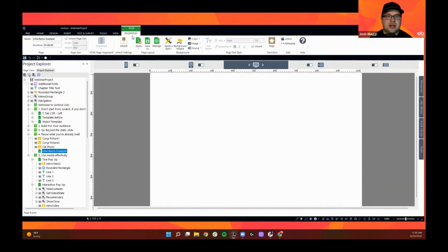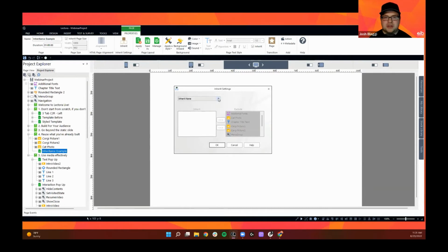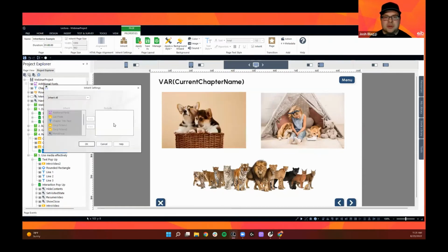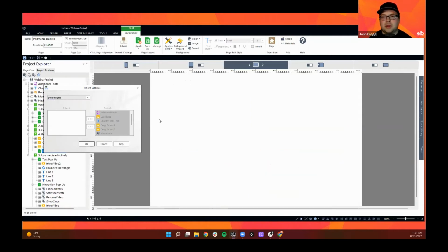So when you come over to the page properties tab, you can click on inherit, and you have a few different options here. It's either going to inherit all the objects from the parents, so from that project level, as well as from the chapter level, which is where these cute little corgis and these jungle cats were, or it can inherit none from those different levels. So you notice all of those disappeared. But I can also just have it inherit what is selected.